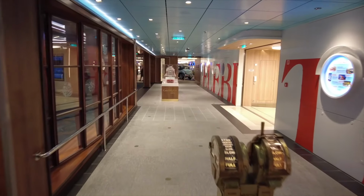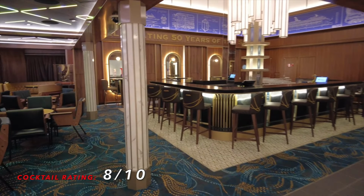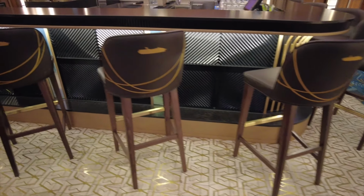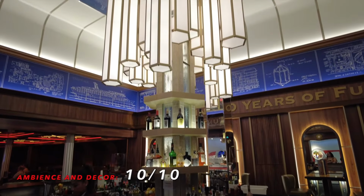Overall, this bar has some great flavorful cocktails, and the bartenders make sure to keep you entertained every step of the way. Here at the Golden Jubilee, I rate the cocktails an 8 out of 10. And with historic designs and history from Carnival's past, I'd rate the ambiance and decor 10 out of 10.